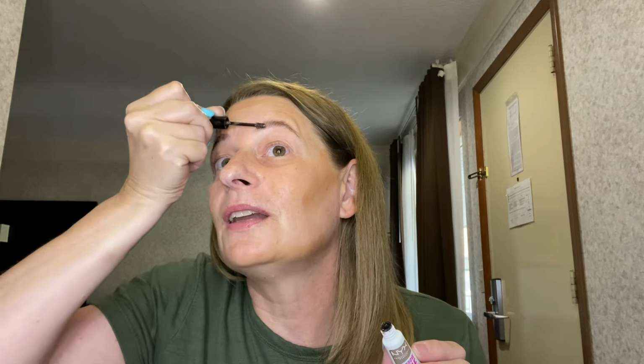Let me hit my eyebrows. I brought my NYX brow glue in Taupe. This stuff is great. I know that a bunch of you guys use it too. The wand's kind of small. I normally like to use my own brush, but I have some with me and I don't know exactly where they are. So we'll go in with this Revlon. I'm just gonna borrow the brush.